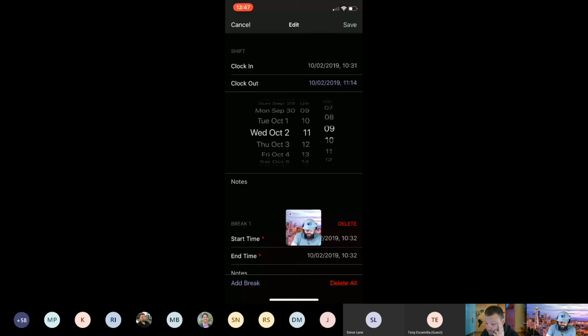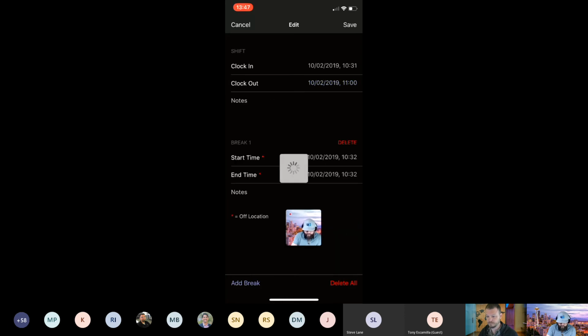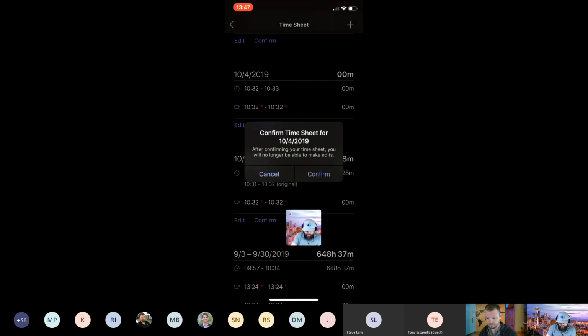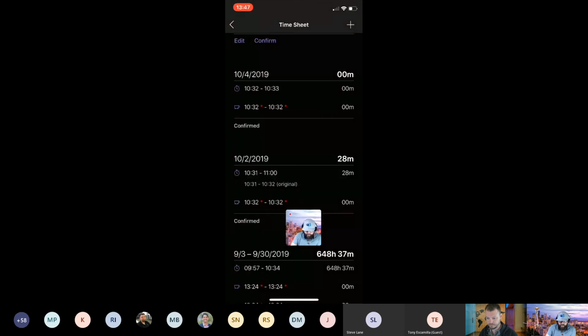You can customize this. Now, of course, you're going to see that your administrator will visually see that something was updated. There we go. Save, confirm, confirm. And once it's confirmed, you can't change it anymore, of course. So that's something that is important to understand.